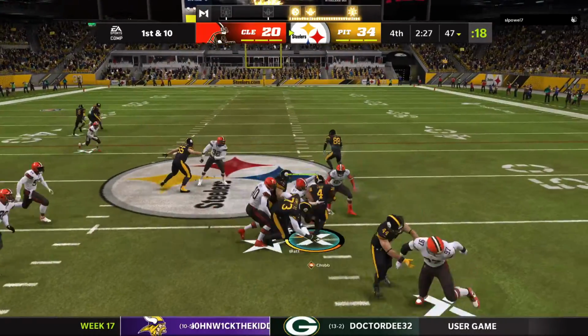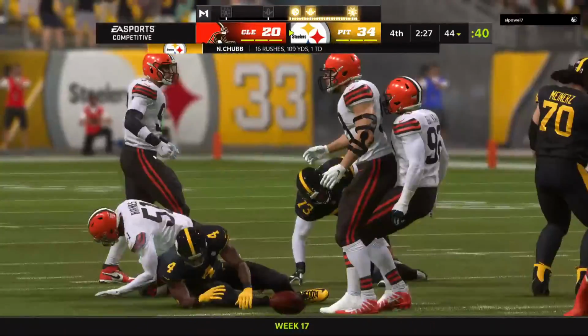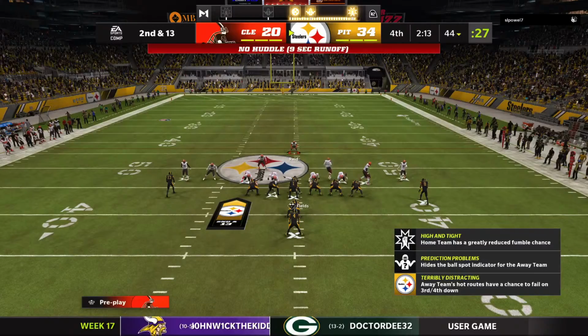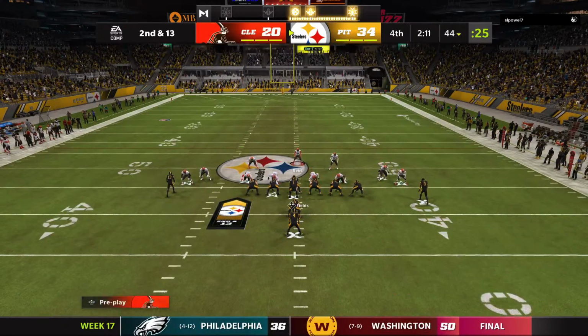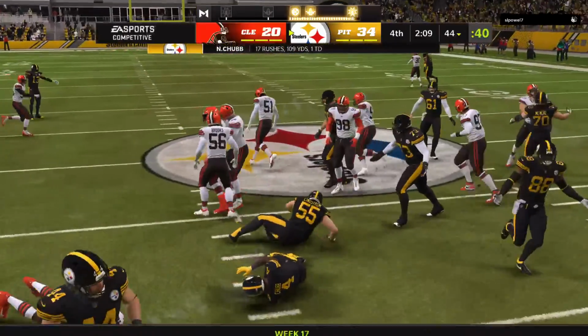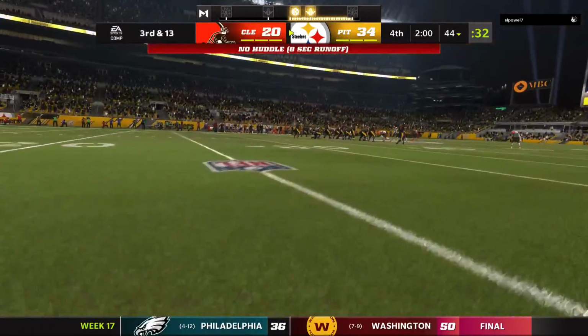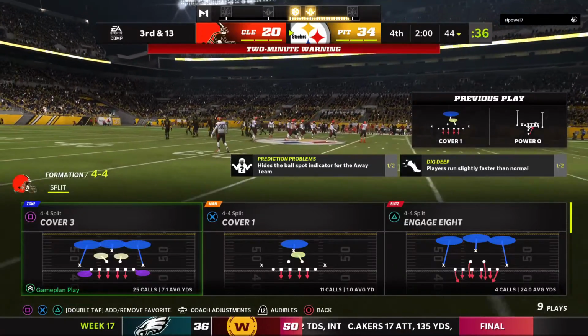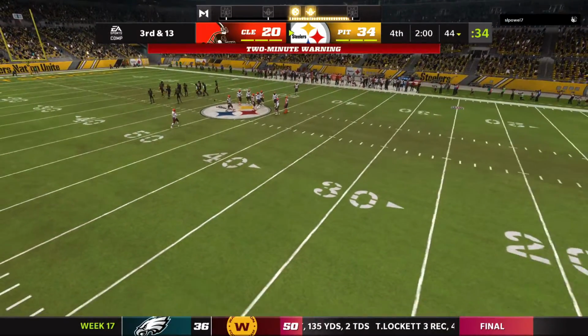They'll try and wind down some clock with Chubb. And I think this defense knew what was coming as he is smothered behind the line. 2nd down, here's Chubb again. And for one of the first times tonight, he's going to be held up at the line of scrimmage. No gain on the play as we have reached the 2-minute warning.